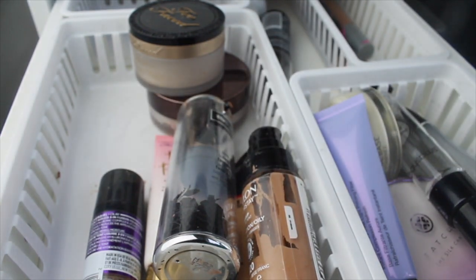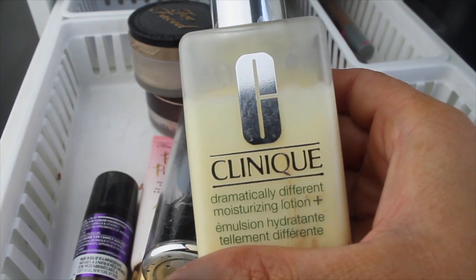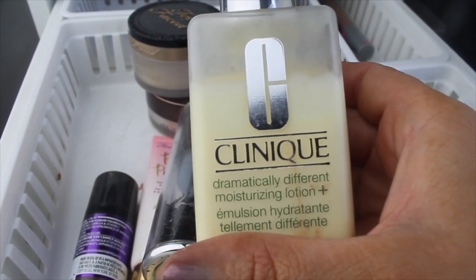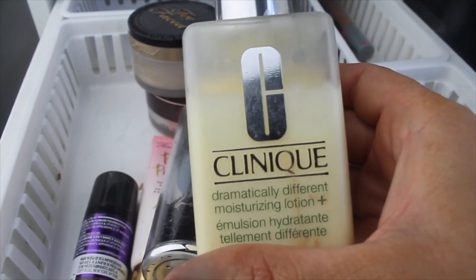For moisturizers, I'm going to keep this one in. I don't know if I'm going to permanently keep it in. I want to give her another try this week. This is the Clinique Dramatically Different Moisturizing Lotion. I normally get the moisturizing gel, and I think that's why I put it back in my collection. It's not bad, it's just that I have oily skin, and it's not that cold outside yet here in Kentucky, so I don't know. We're going to keep her in for another week.